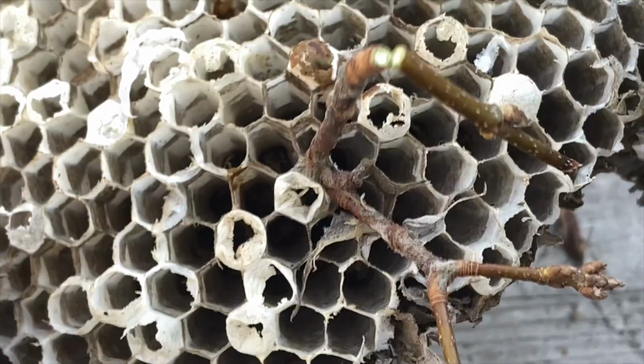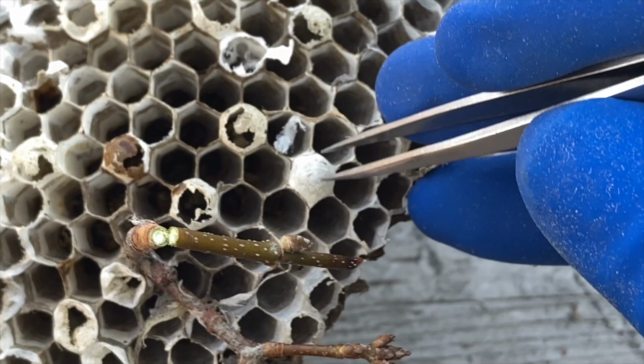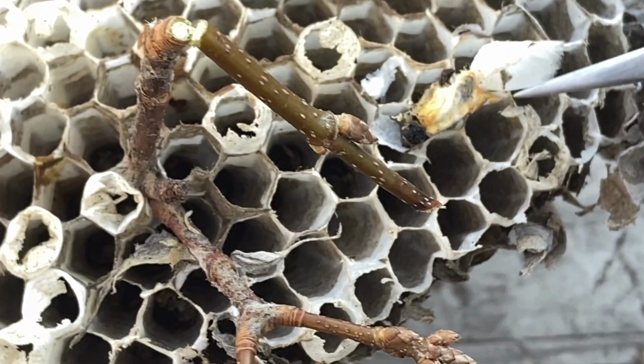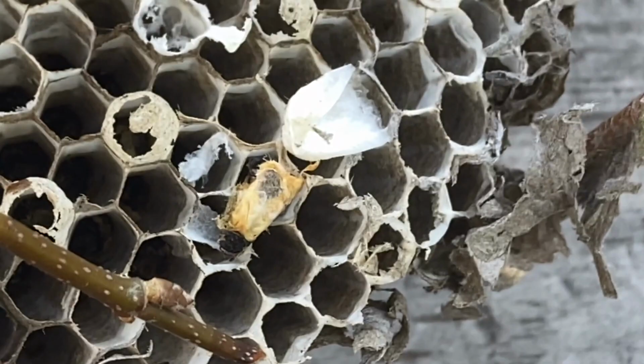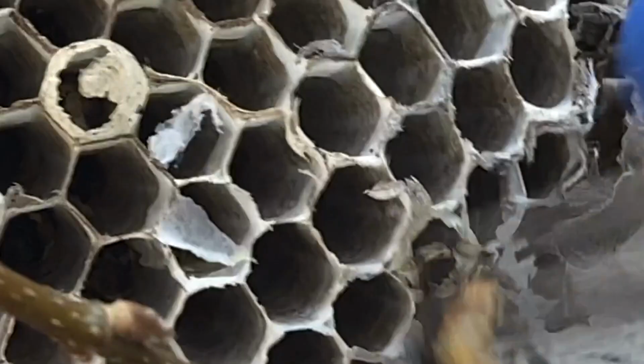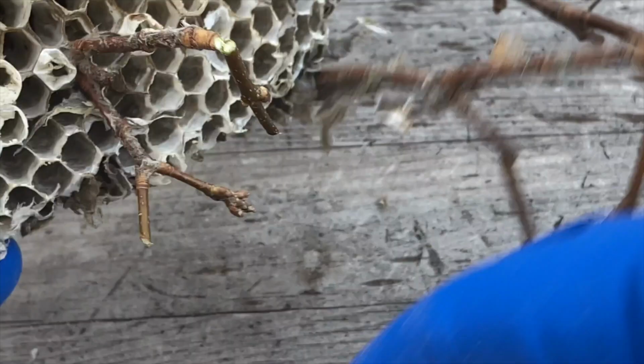Looks like we just about explored most of the ones that were still there. Here's the last one right here. Same story there. This one was parasitized and eaten, and it was eaten by parasitic wasps. So the larva that was in there became food for another species of wasp. So that's it for this nest. Let's take a look at the paper.